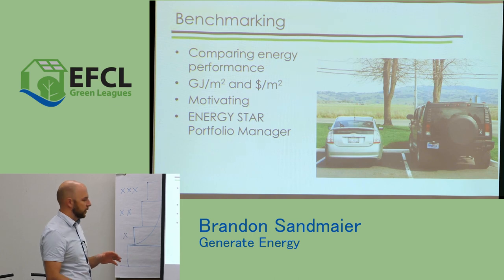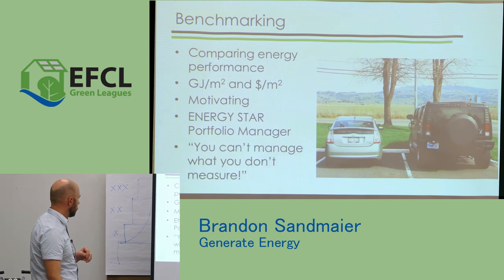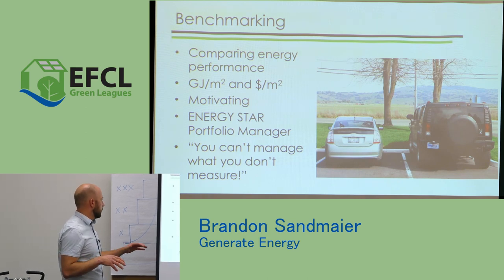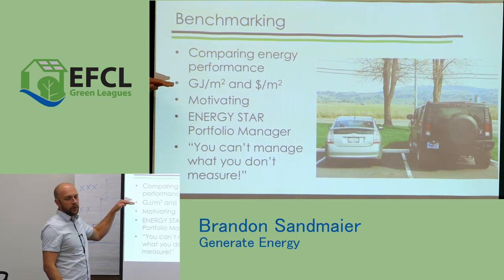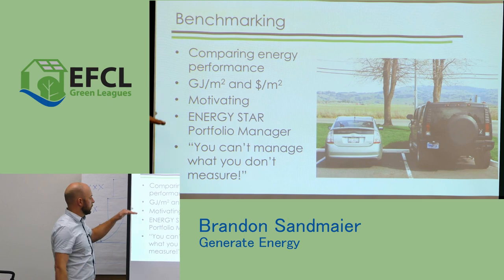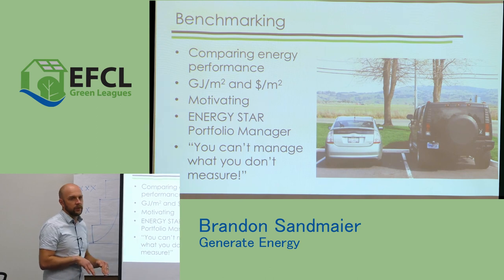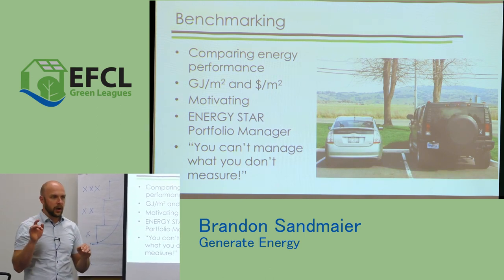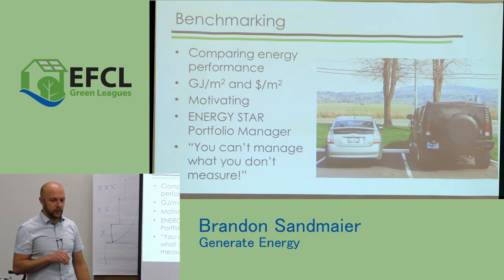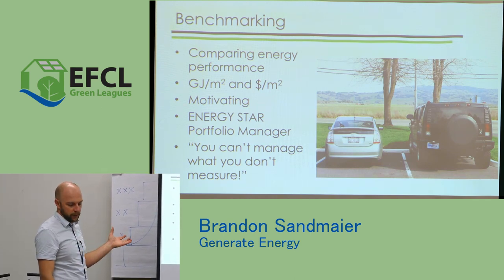Energy Star Portfolio Manager is something that we talked about already. I don't want to hit on that too much, but I'm going to touch on it one more time. You can't manage what you don't measure. Knowing your metric, knowing where you stand, it's like going on a diet. You want to know how much you weigh and where you want to get to. Energy Star Portfolio Manager is a tool to do that. It helps you constantly monitor that, and it'll update these values for you regularly. As you enter your bills, it'll change your value. Your energy utilization index is what this number is, but you can't manage it if you don't know where you're at.